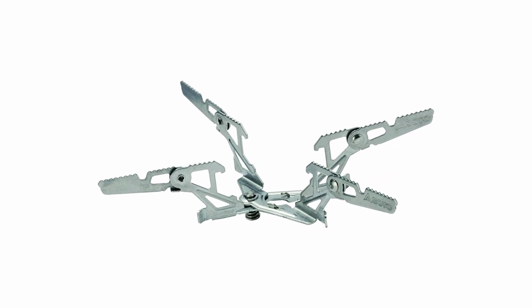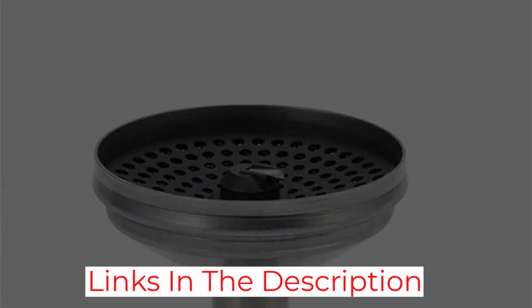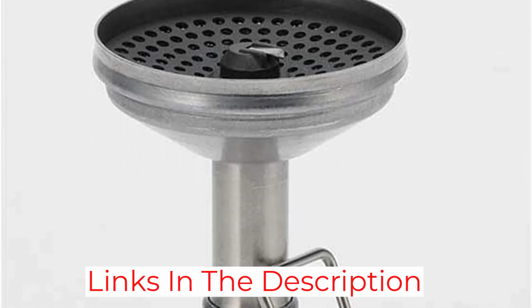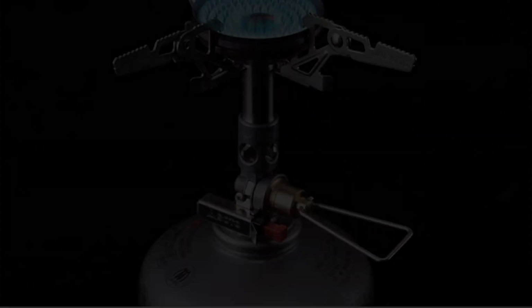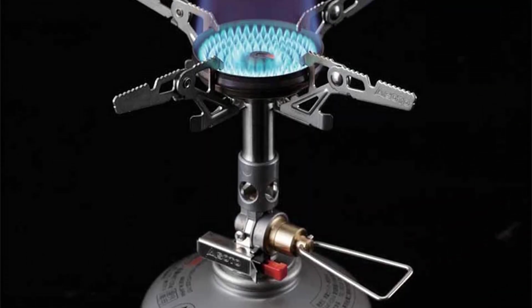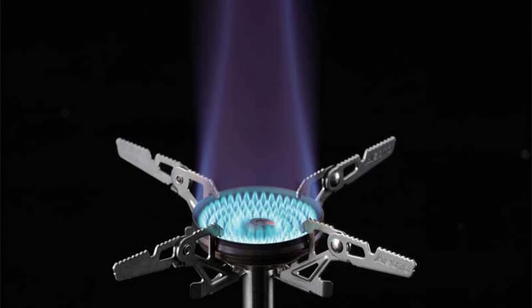This doesn't mean that this stove is perfect, though. The flame is a little loud, and the supports have to be taken off and packed separately. This makes it hard to put everything back in one pot when it's time to do so. It's also not the smallest stove on the market, but because it's so versatile, we're happy to keep it in our pack for the next few miles.